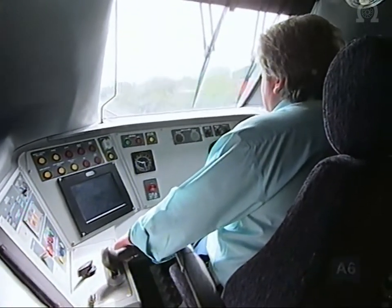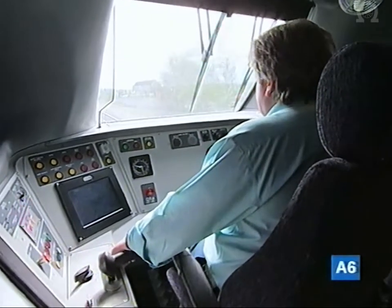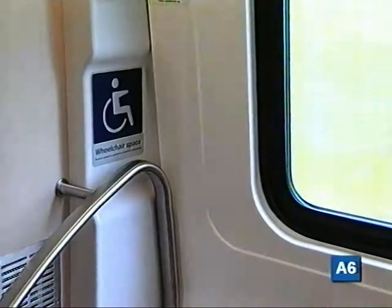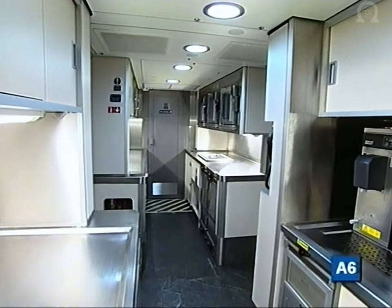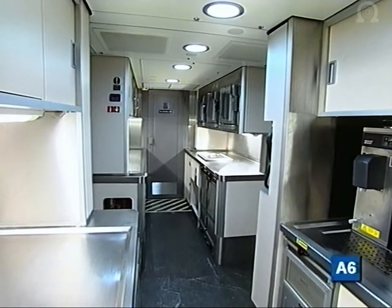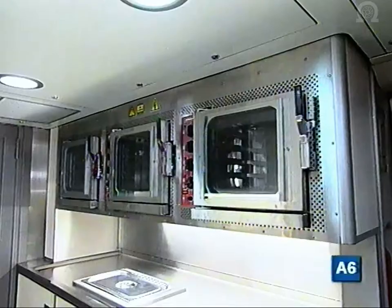The final vehicle, common to both 4- and 9-car units, is designated A6. It's a driving cab vehicle with first accommodation, a universal access toilet, 1 wheelchair position, and the all-important galley. The galley, which our catering staff helped to design, is unique to Midland Mainline. It packs an astonishing range of equipment, yet it's surprisingly spacious.